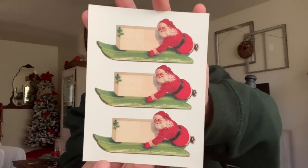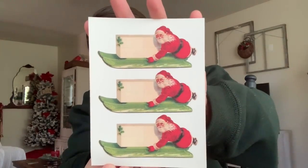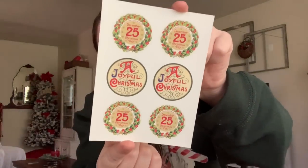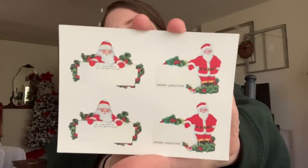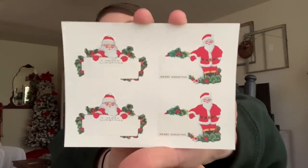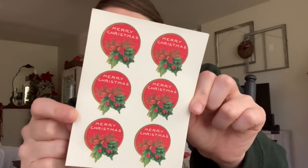This here has Santa on a sled, I think. And then this one's cute. You can write their name in that box. And then this is my favorite, these really pretty Merry Christmas stickers. So I'll insert a clip of how it all looks together so you can kind of view it as a collection.